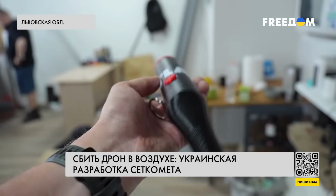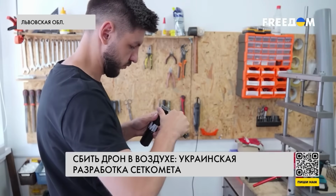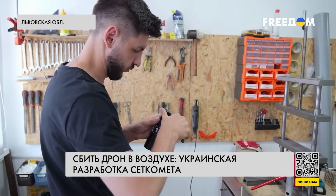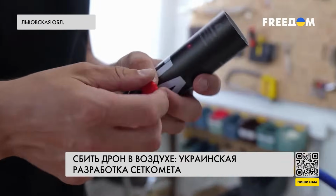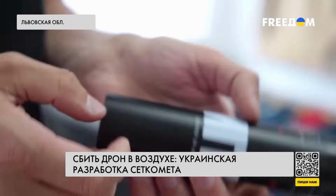This single-use net gun, the Mitla, was created by Artur Shaginyan, a 3D designer from Lviv. After watching numerous interviews with servicemen, he noticed a common problem. Soldiers on the front lines don't always have the means to protect themselves from drones. That's how the idea came about to create a handheld net gun that can be used when a drone is already nearby.